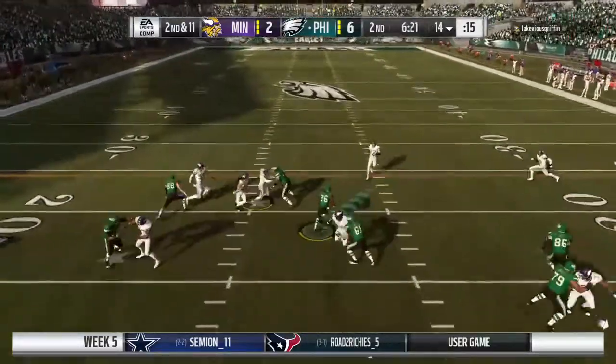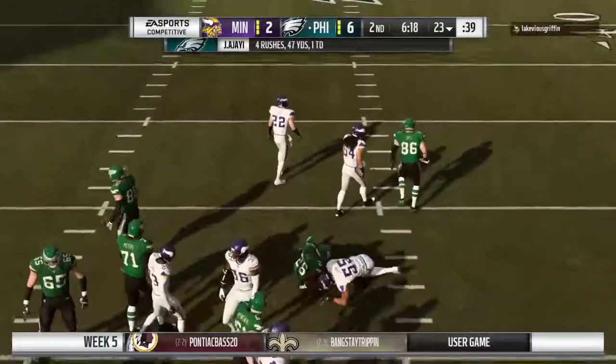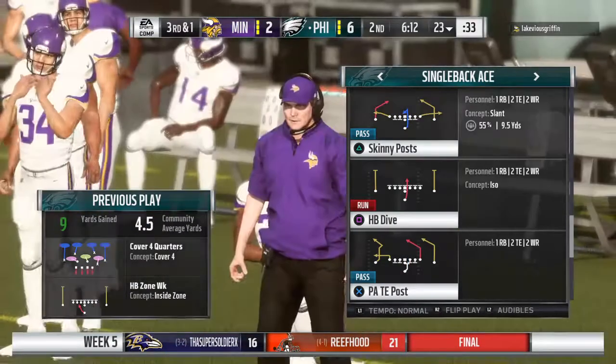Now it's Ajayi. Leaves him behind on the spin. And good yardage as he gets this one up to about the 23. Pretty good running there, 9 yards. Sets up a 3rd and 1.